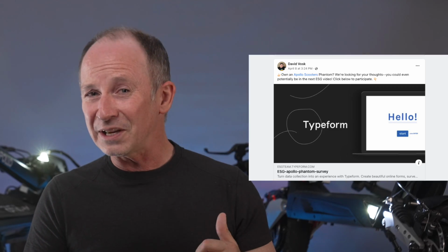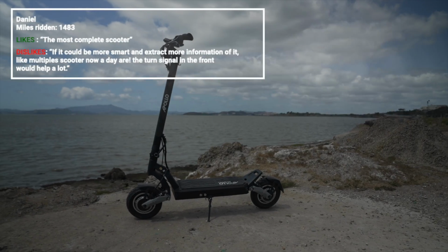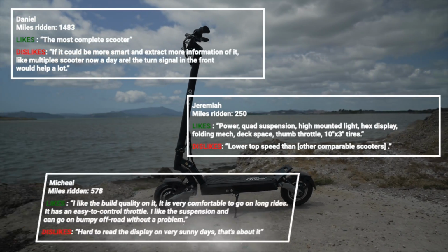But let's see what some owners think. We surveyed 14 Phantom owners, and here are some of the things they like and don't like about their Phantoms.